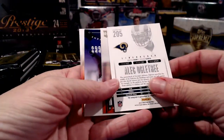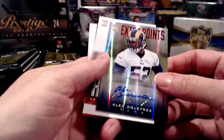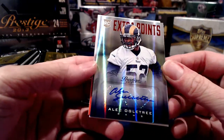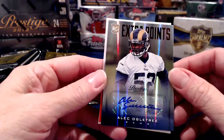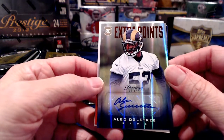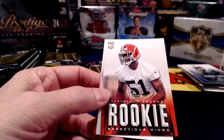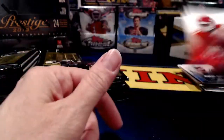And, oh, so here's our first hit, an Extra Points: Alec Ogletree for the Rams. That one is not numbered. Sometimes the Extra Points are numbered and sometimes they are not. It is a refractor, of course, and it is a sticker auto. So that is the first of what should be 4 hits for us in this box.